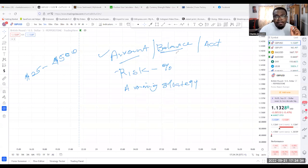So now you need the amount. What amount? We're talking about $25 to $500 at max. So you don't need big money to trade in this market. You don't need big money to do this strategy. What you need is how to risk this money. How do you risk this money to be able to get a winning edge? So first, you need money. Number two, you need a risk idea. How much are you willing to risk? Then number three, a winning strategy.